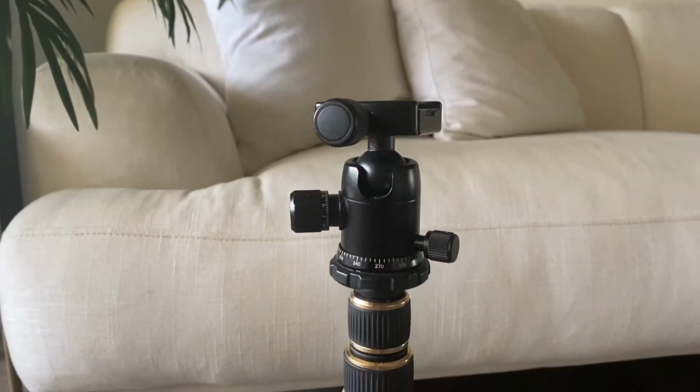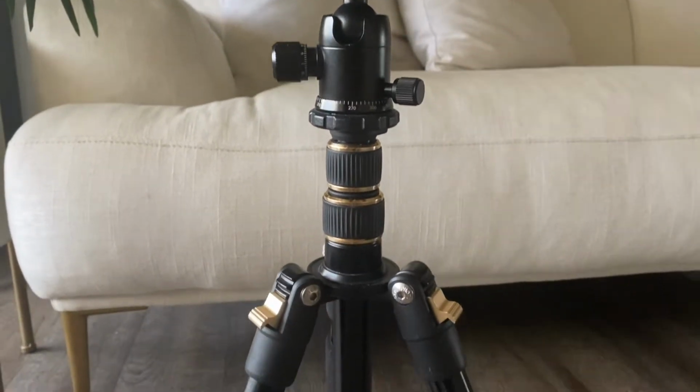Next up on my list is my camera's tripod. I've had this tripod for about 2 or 3 years and it is golden. So I purchased this tripod for about $60 on Amazon.